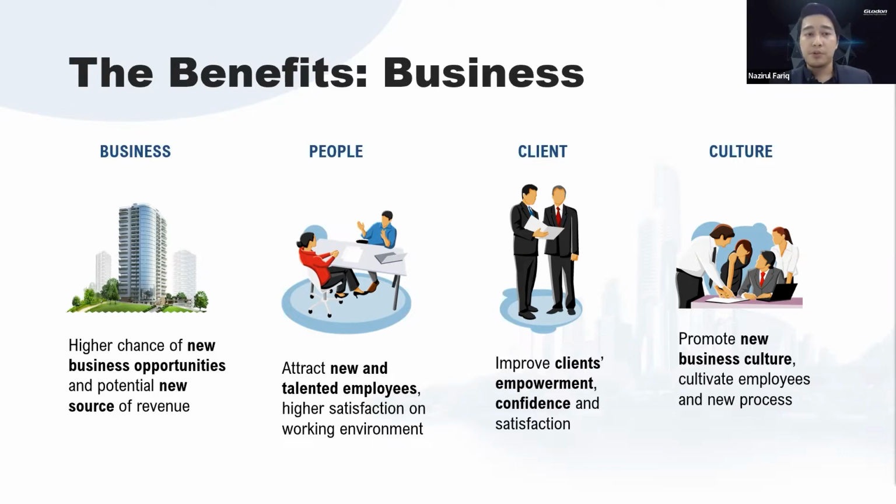So I hope we realize this from these 4 points of view: the business, the people aspects, the clients, as well as the culture.